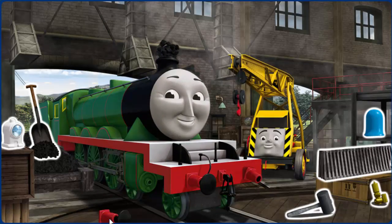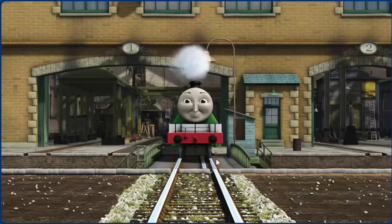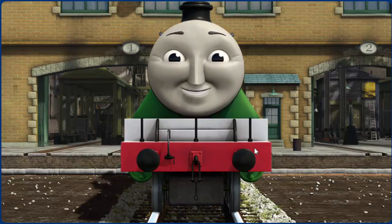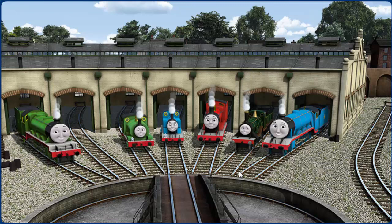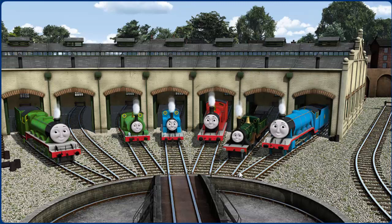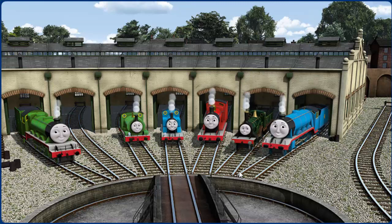Henry's funnel is clogged with coal and his buffer is broken. Great job, but there's still more to do. You fixed it! Henry is ready to get back to work. You helped repair Henry and Percy and Thomas and James and Emily and Gordon. You are really useful.